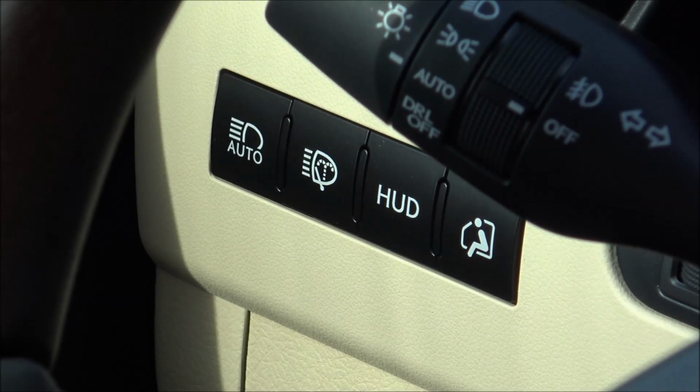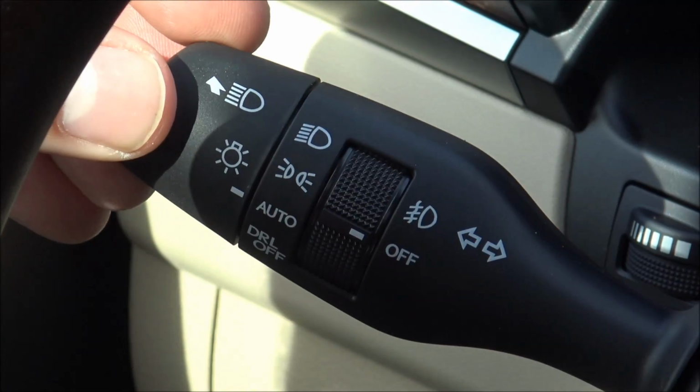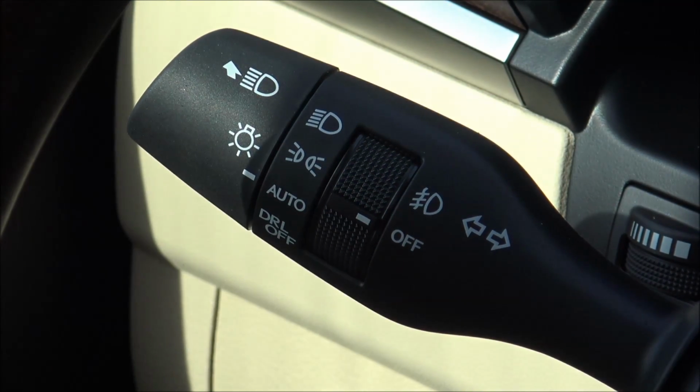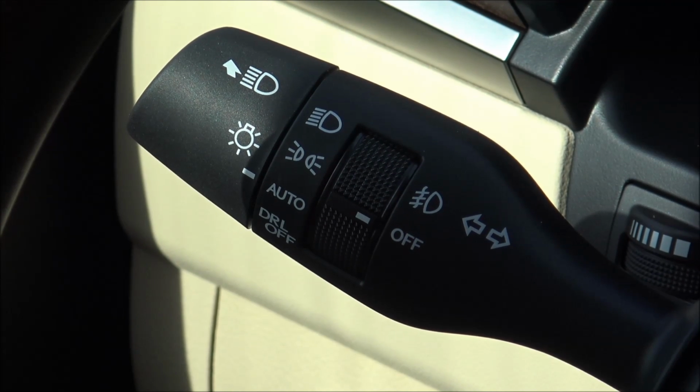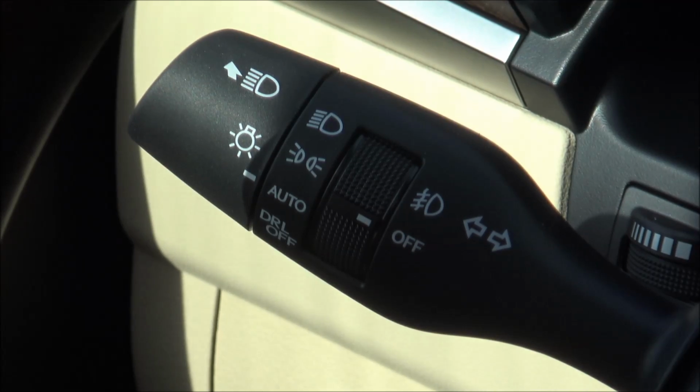In order to use automatic high beams, you have to press this, and then I can push the stalk forward, and that is going to activate your high beams so that when you're around other cars at night, the LX can sense that and they will dim automatically so as not to blind other people.